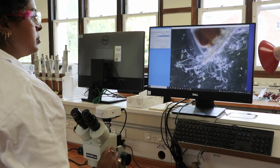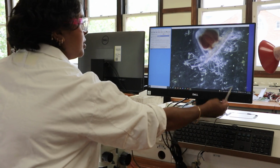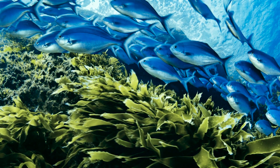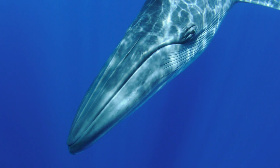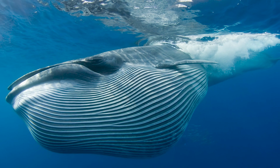From there we came up with the concept from the tiny to the mighty, which is a celebration of the tiny things in our ocean which you can't see, and then protecting also the mighty, which are our whales, our sharks, and our big apex predators. Without the tiny, we don't have the mighty.